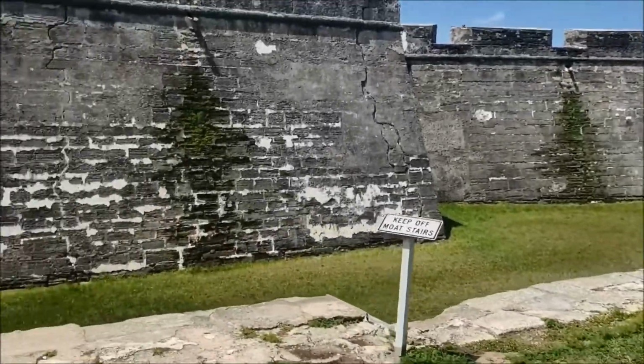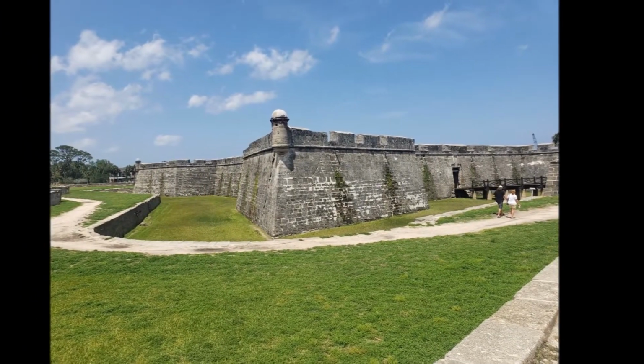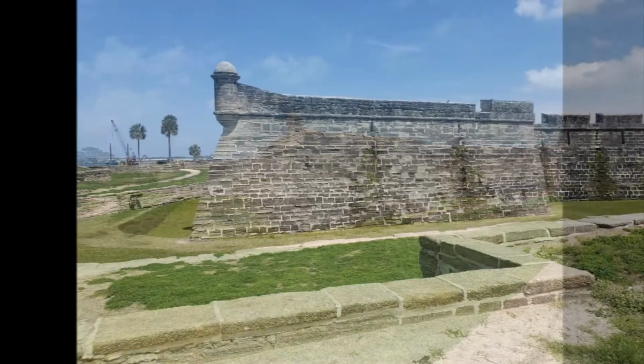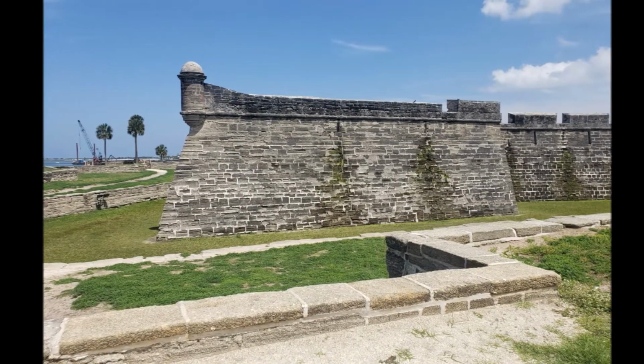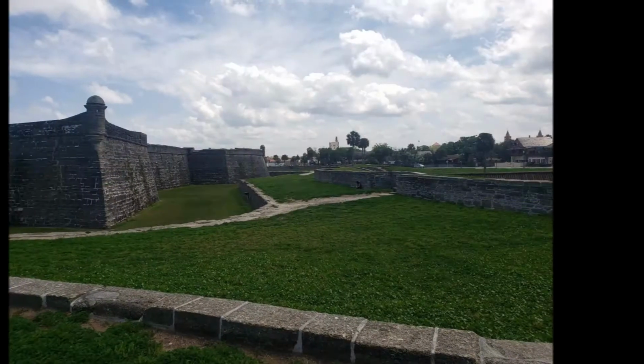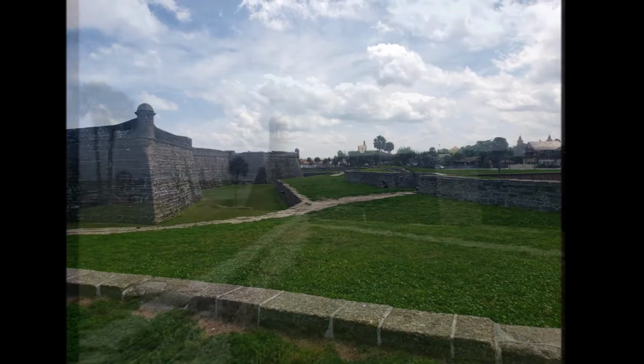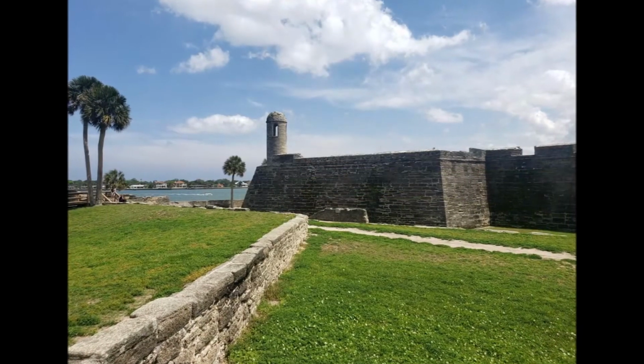The shape of the fort is very interesting. If you get an aerial view of it, you'll notice it kind of looks like a turtle. It's a square with 4 large diamond-shaped bastions on each corner of the square. And the bastions do 2 very important things. They give you interlocking fields of fire with your cannons, which means that any spot around the fort you can fire on from several different angles.